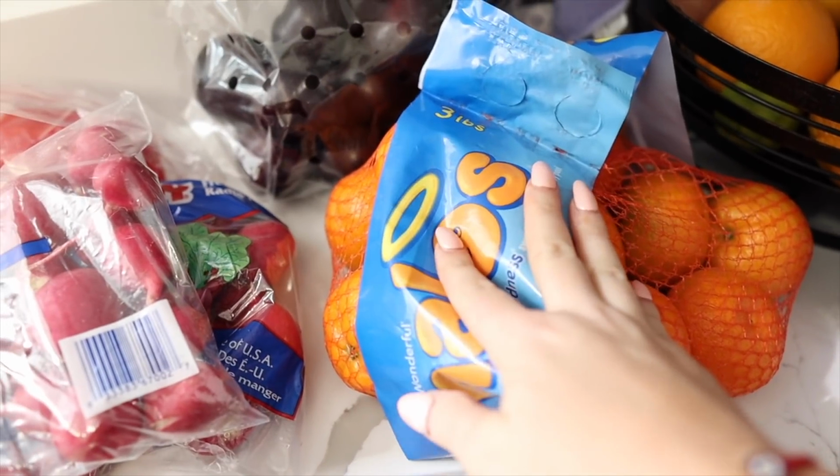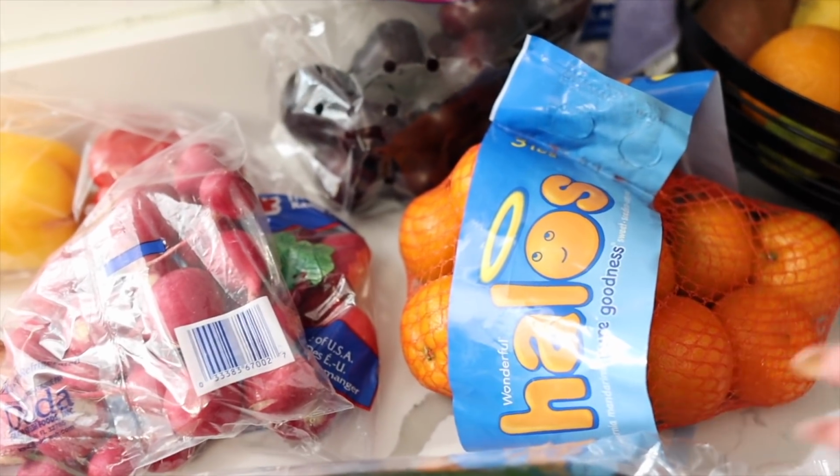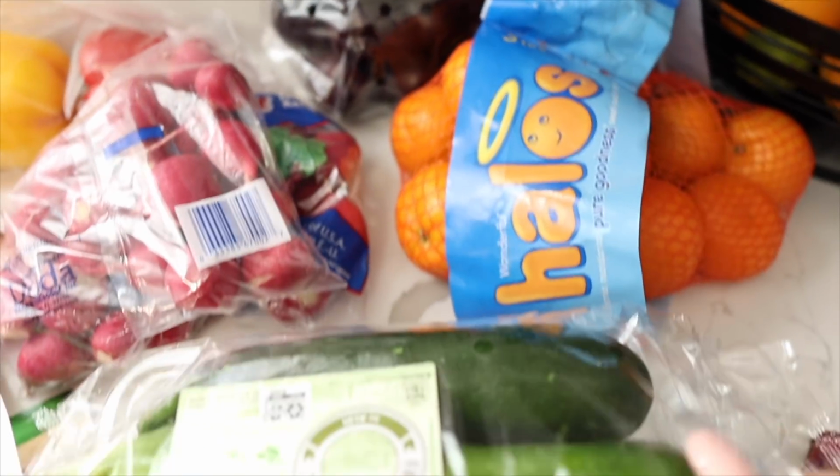I also got some Halo oranges. I wanted to try to get the kids to eat as many oranges as possible, as you can see, just so they can get the additional vitamins from those.